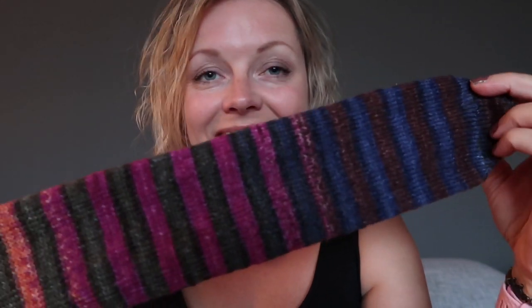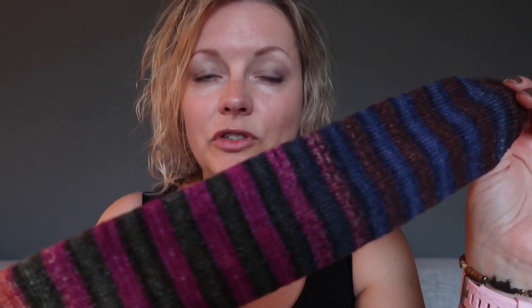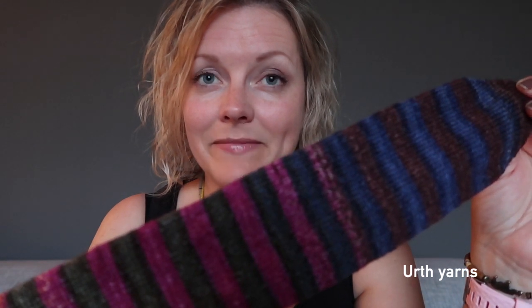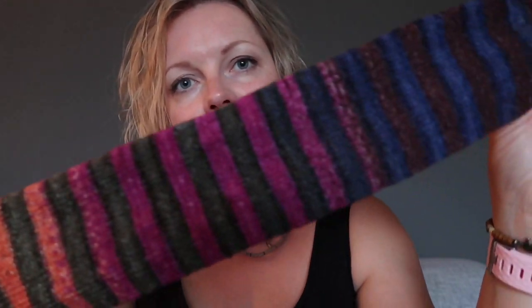And let me think. I have a sock that is done. Almost done, that is. This is a sock that I am knitting out of Yeeth yarns, I believe it's called. I'm not sure about the pronunciation there. But it is self-striping, and I love the colors.